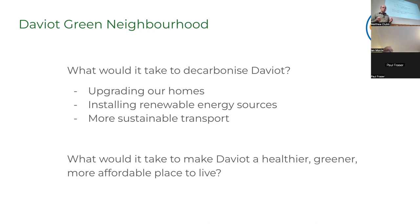But the whole point of this community group is trying to do things together. Can we have efficiencies of scale? Can we learn from each other? Power in numbers. I spend a lot of time thinking about this, and at one point I was thinking, how could we just fund retrofit for people in Daviot? Because it's obvious that not everyone can afford it. But what else are we doing?